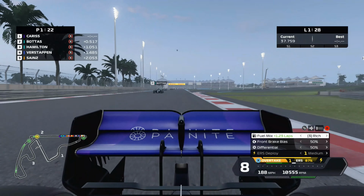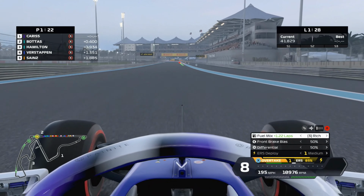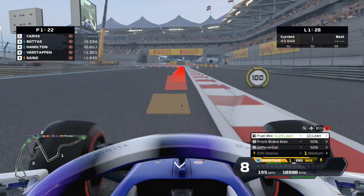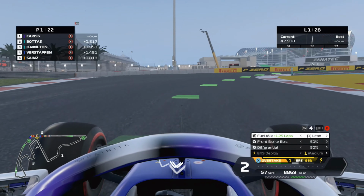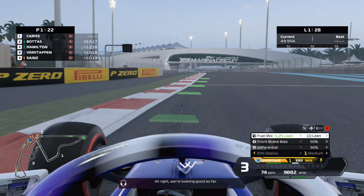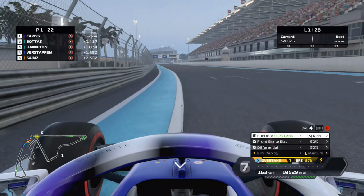So the fuel, I usually put in like 0.7 or 0.3 of a lap extra fuel, just because the start burns a little bit of fuel, and because, you know, OCD, I want it to be exactly on a set amount of fuel. That's actually the most boring excuse, but whatever.